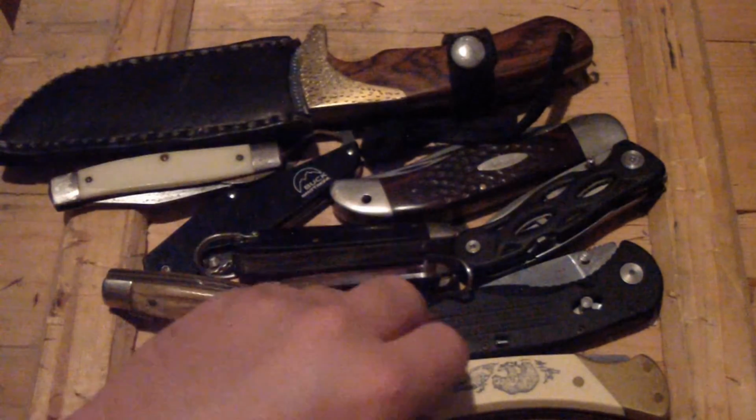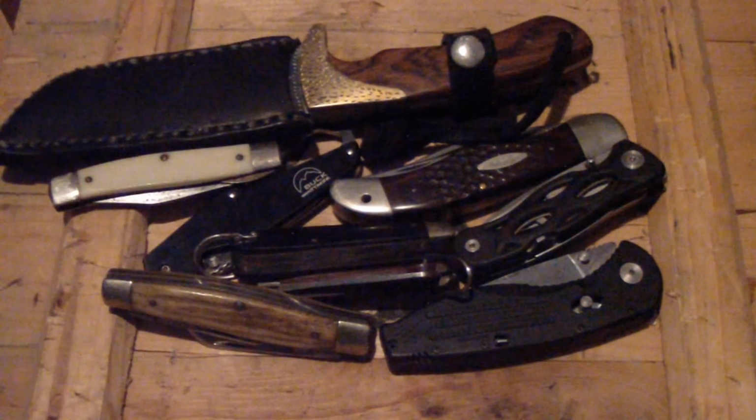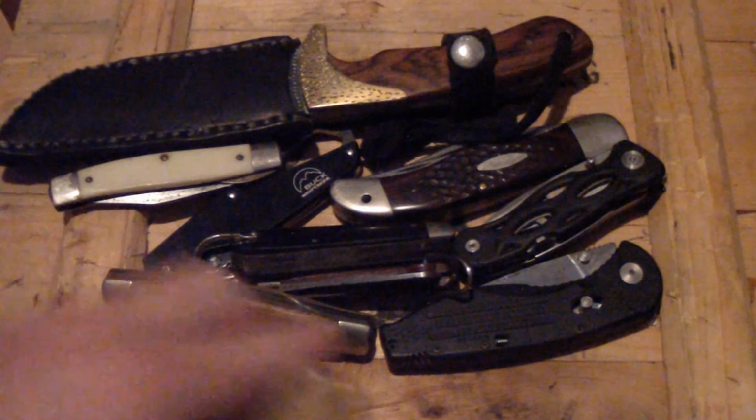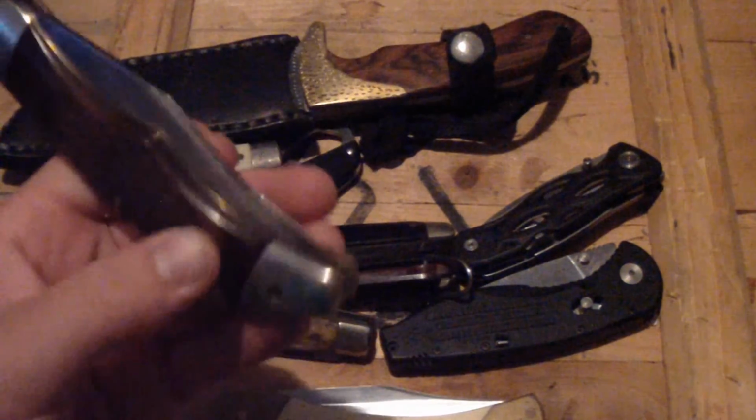Basically, if you're looking for a knife, I'd say find one that works for you, carry it, see if you like it. If you don't like it, switch knives. I mean, you're going to know what works for you. But other than that, I don't know what to say. That's about all I have for you right now.